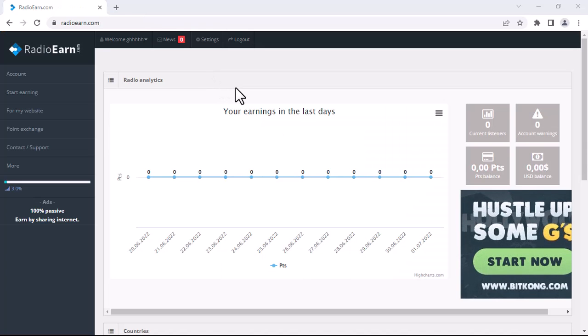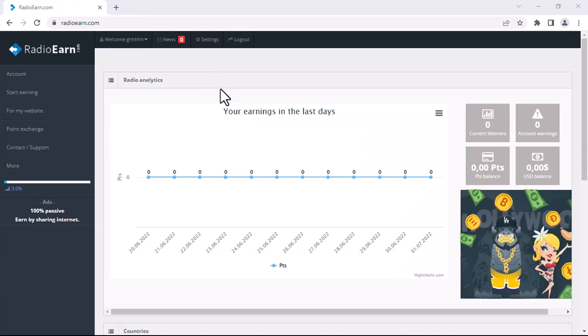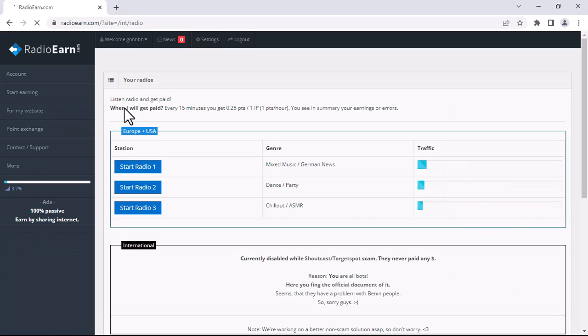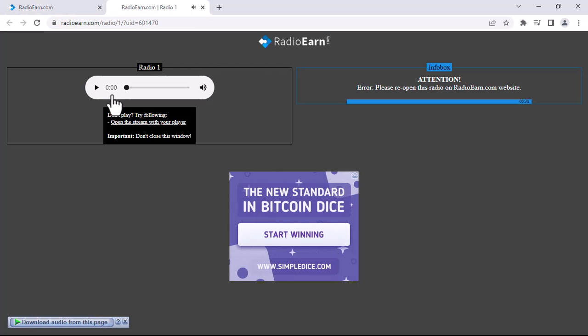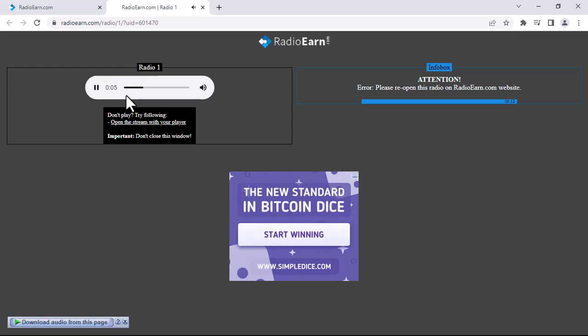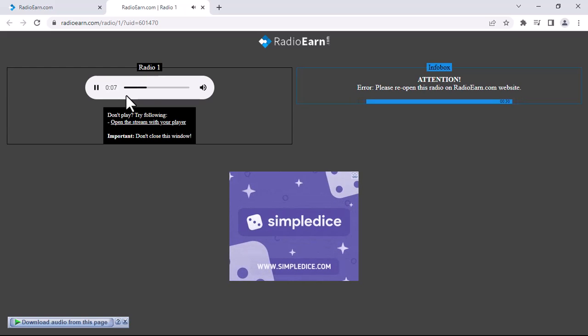You will now be redirected to this page which is your dashboard, and all you need is to go and click on Start Earning, then click on Listen Radio. You will now be redirected to this page where you can see different radios you can listen to. Click on Radio 1. And then play this radio. You need to listen to this radio until the required seconds are reached and then you will earn points which will be converted in money.